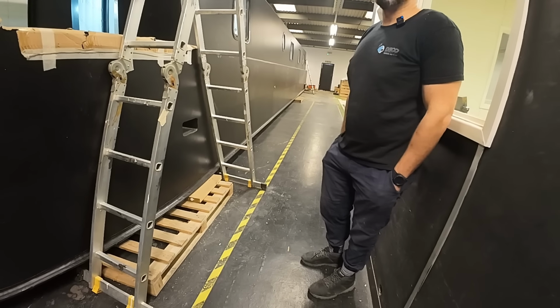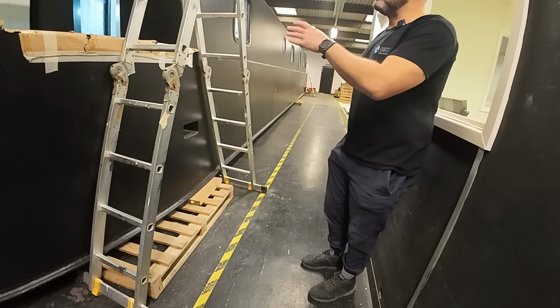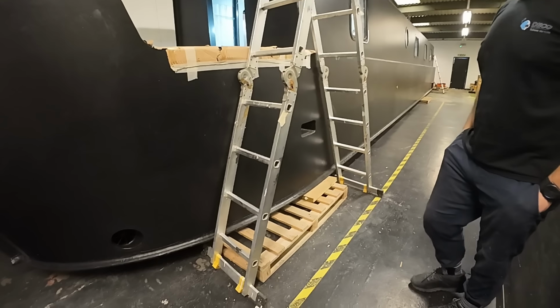But the boat itself, being plastic, is probably about 5 times more thermally efficient than a steel boat anyway. Do you mind if you just walk over there a bit? It's a bit noisy. Yeah.